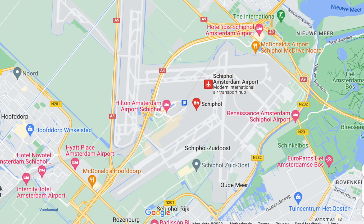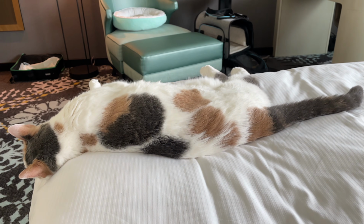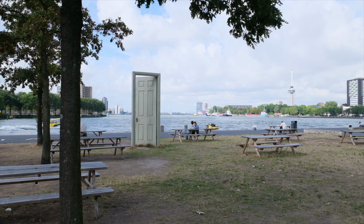We booked a night at the Schiphol Hilton, which allows for pets for an additional fee, and it was probably the best decision we've ever made. We ate, we slept a lot, and we recharged, and we were ready to make the trip to Rotterdam the next day.